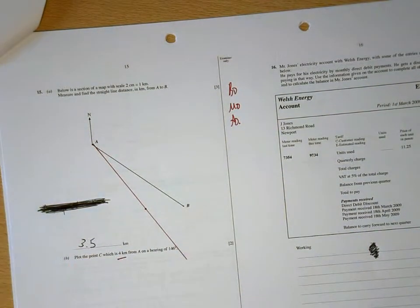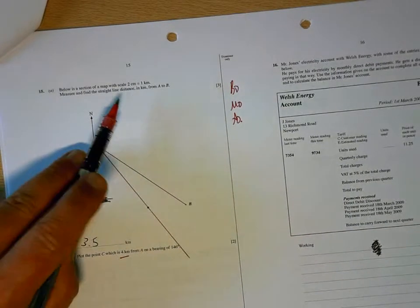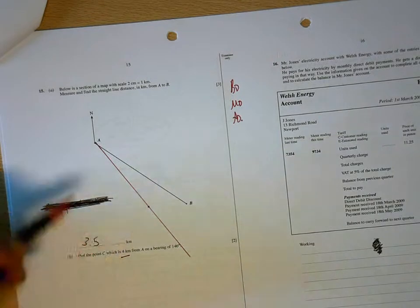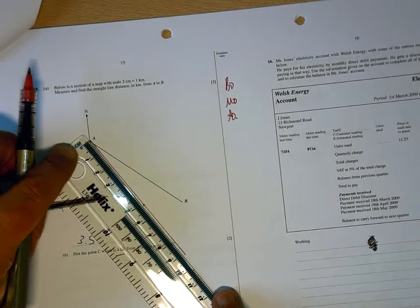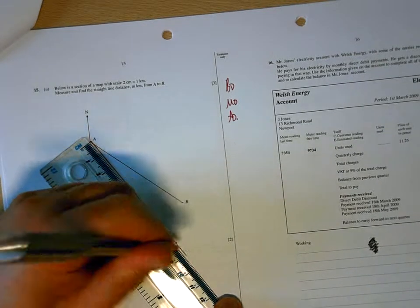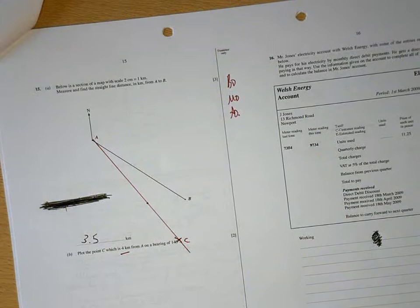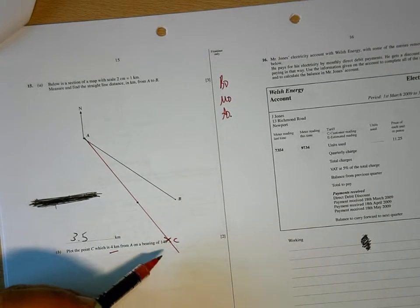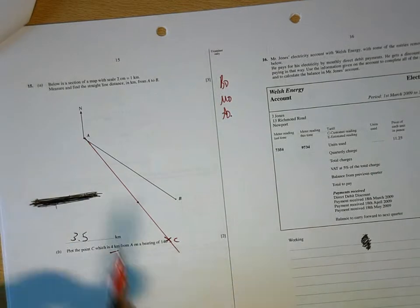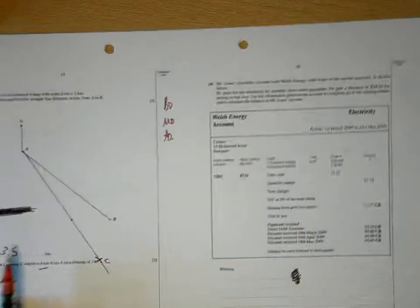And then to work out where on that line it is, 4 kilometers, well 2 centimeters is 1 kilometer, 4 centimeters would be 2, 8 centimeters would be 4 kilometers. So you're going to measure 8 centimeters down the line, which is there, and then you put a cross and you'd write C next to it. Now it's only colliding with the type because I've shrunk the page. If that was a full-size page, it wouldn't have ended up that far down the page.